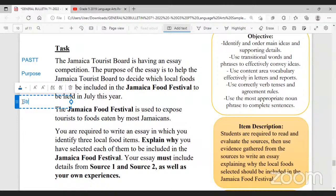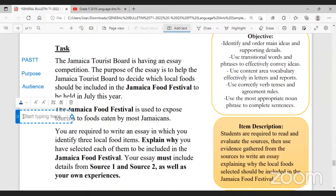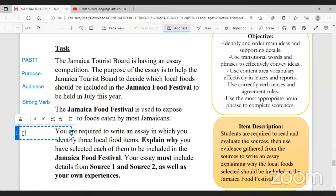The S stands for strong verb. And I have a video on this particular topic. I'm going to link it here afterwards in the video. The T stands for topic. And the other T stands for task. So that's how we got the P-A-S-T-T.